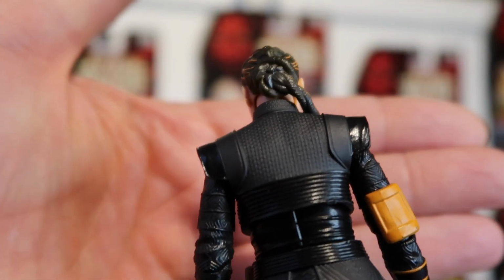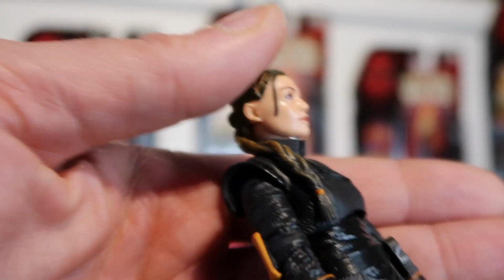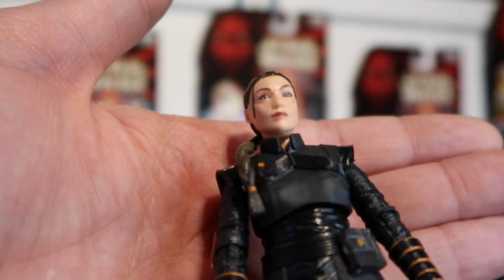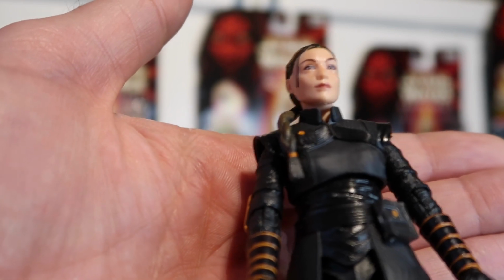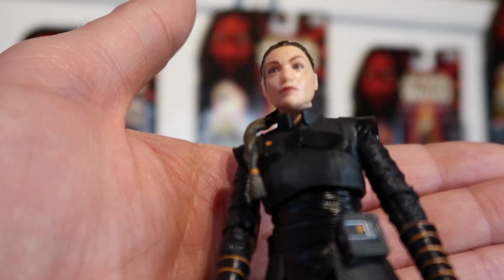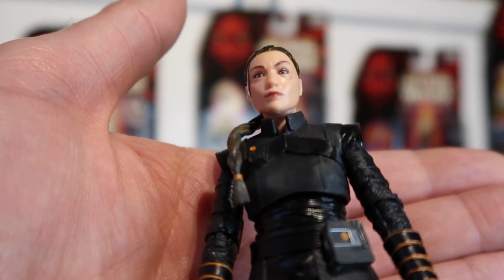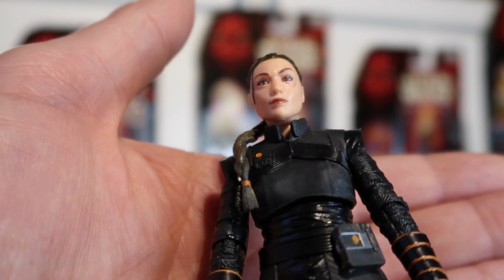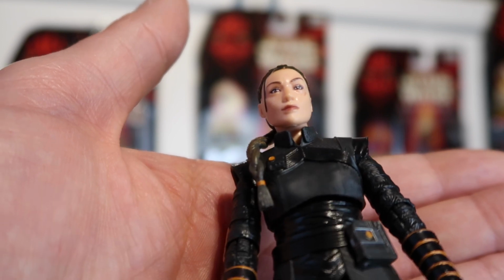That is just a quality figure. A quality figure. $12.99. Let your eyes be your guide. $9.99 currently at Forbidden Planet. You need to check. It's a no-brainer. These Black Series, they are better quality than a Vintage Collection. Star Wars figures are a rip-off at the moment. Hasbro have got greedy, and they're going to pay for it. That's what I think is going to happen.